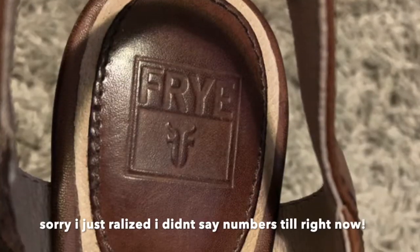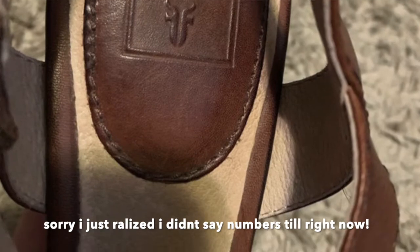And number 16 is going to be Frye. Frye is really great. They do a lot of really great classics. They have great leather goods. Their stuff holds its value really, really well. They have all kinds of different styles. They're great for just about any style. If you ever find one of their bags, their purses hold their value excellently. I have not been lucky enough to find one, but I really, really hope I do at some point.